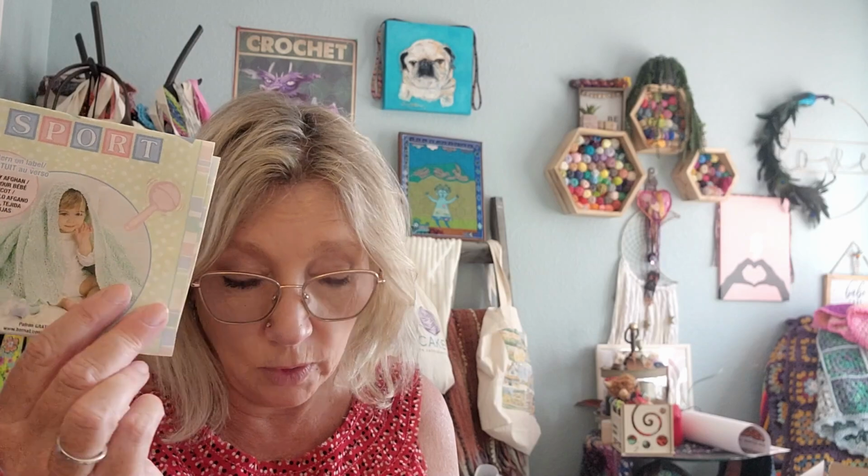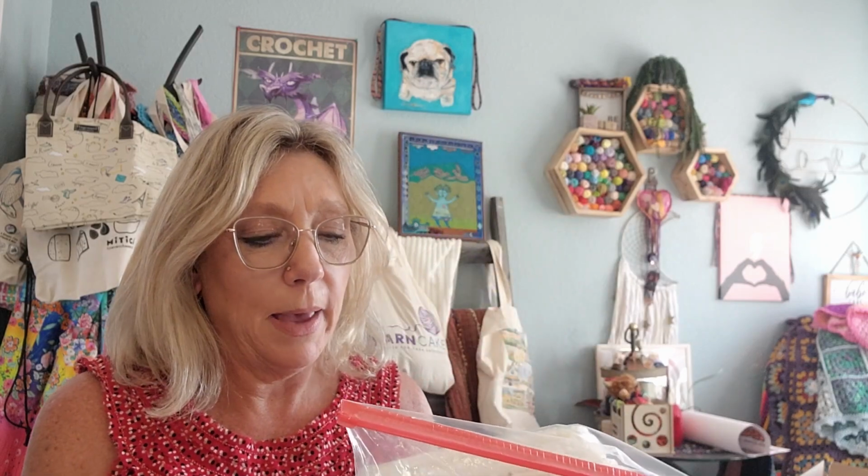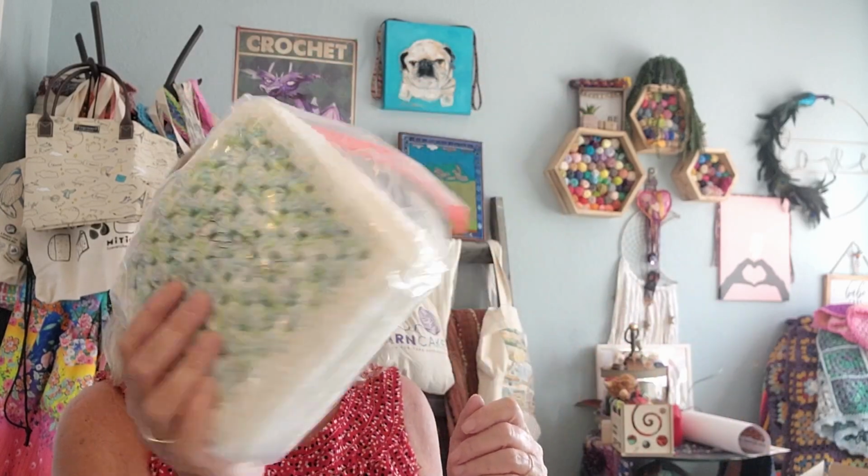This says quantity 45. Center, Bernat Baby Sport, 100% acrylic, included the little card in here. Border, Hirschner's Baby Sparkle. Okay, you can totally see that. Those are so pretty. So there are 45 of these, and she has them in little Ziploc bags. Bag 1 of 4, 2 of 4, bag 3 of 4, bag 4 of 4. In each bag, there's a total of 45.